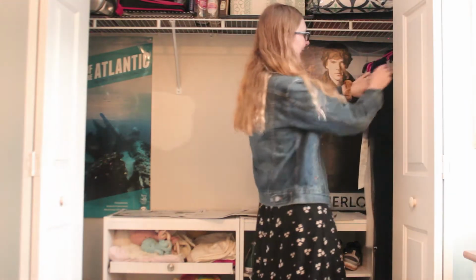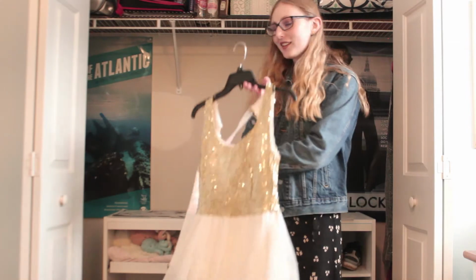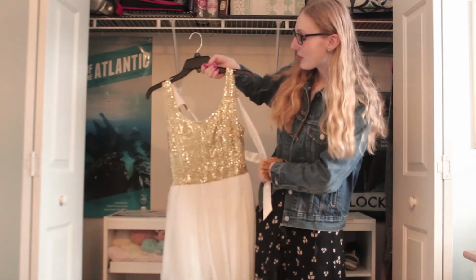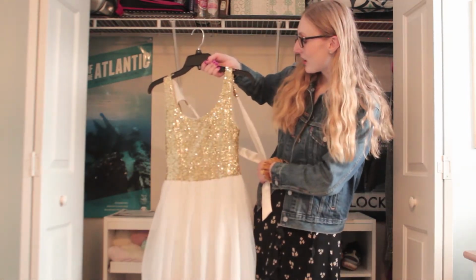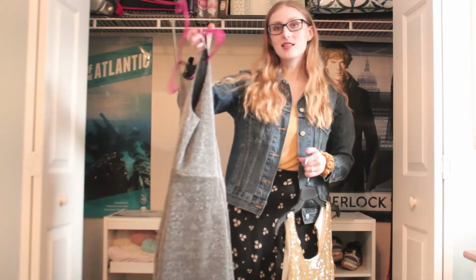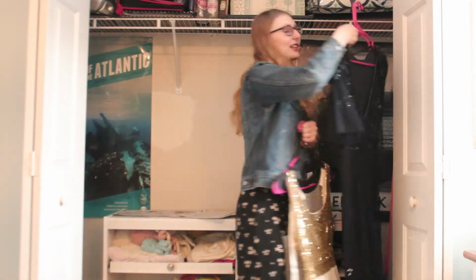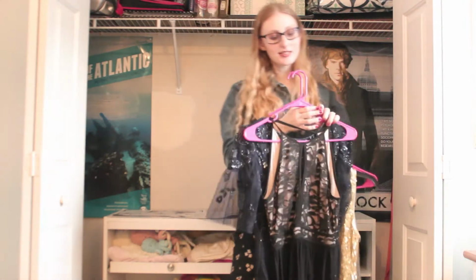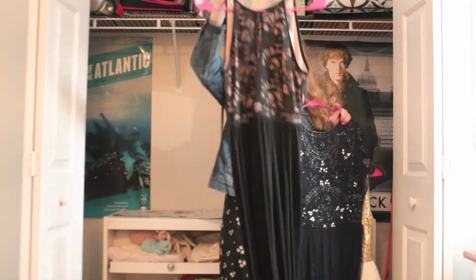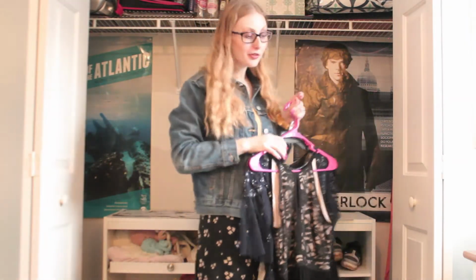I have my fancy formal dresses here, which I'm not getting rid of any of these. This was my homecoming dress for sophomore and junior year. This is my one party dress. And then here we have my prom dresses, junior prom and senior prom, which I've reworn both of these.